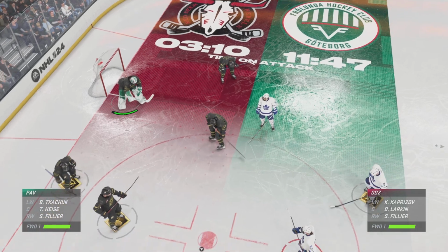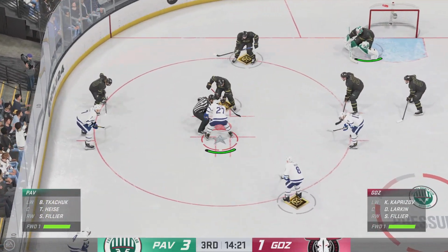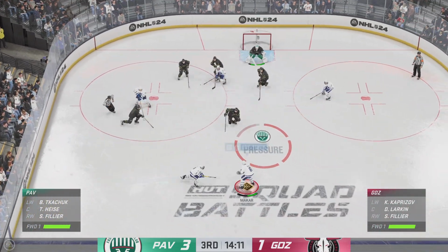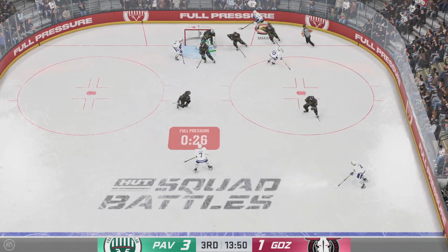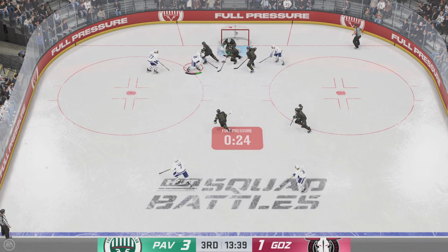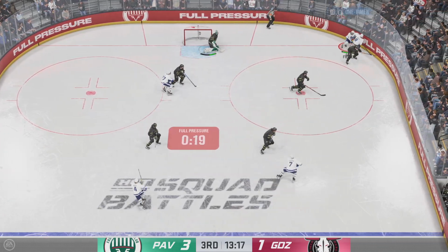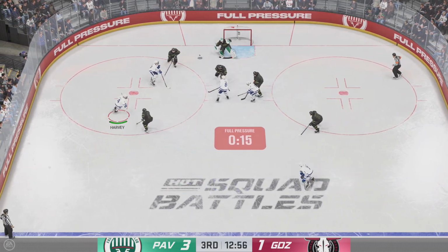Still lots of time left in the period. The Indians are up 3-1. Back underway, and they take possession here inside the offensive zone. Getting a little too physical to maintain possession. Quick shot! Oh, off the post! The Indians are trying to put the game away, but unfortunately that one hits the post and comes out, and this is a tough one to take.